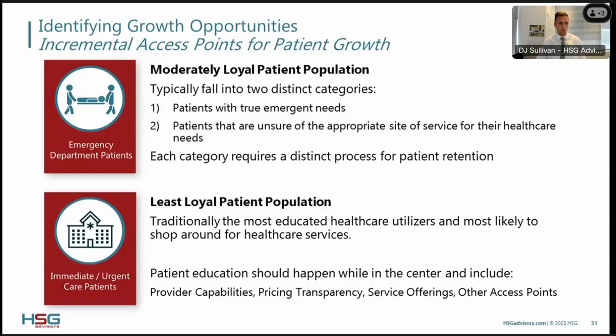And then the urgent care piece gets to, as we continue to look at data elements, we find them to be the least loyal patient population. They're going to be the ones that are willing to shop around the most and are the most educated on how they actually utilize their healthcare services. So being able to integrate some of those pieces and look more broadly at how those patients are utilizing care now, and how we do some basic education, pricing transparency, and education on our provider capabilities. Some of those elements seem to be very beneficial within the urgent care location specifically.